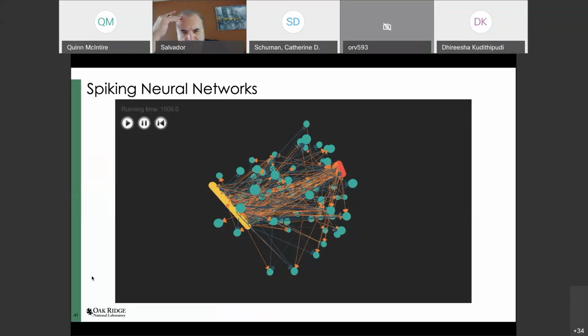Okay, so you may be looking at this network and thinking, wow, that looks crazy. What could possibly have come up with a network that looks like that? It kind of looks like a hairball, all the synapses going everywhere, neurons all over the place. So this is a key question in the field of neuromorphic and spiking neural networks: how do you come up with the right neural network to solve your problem?